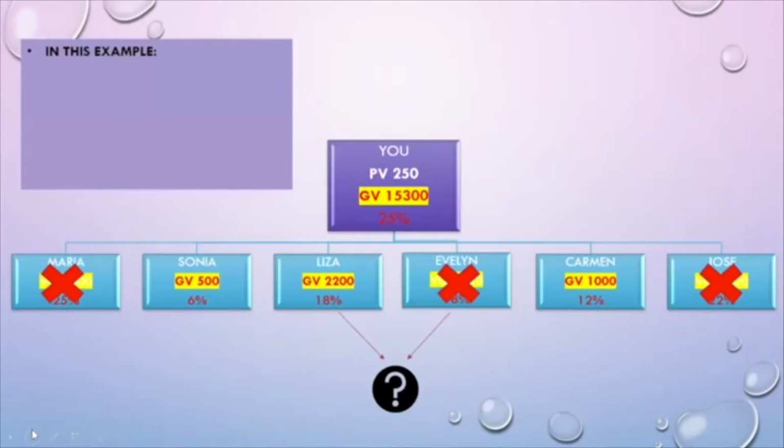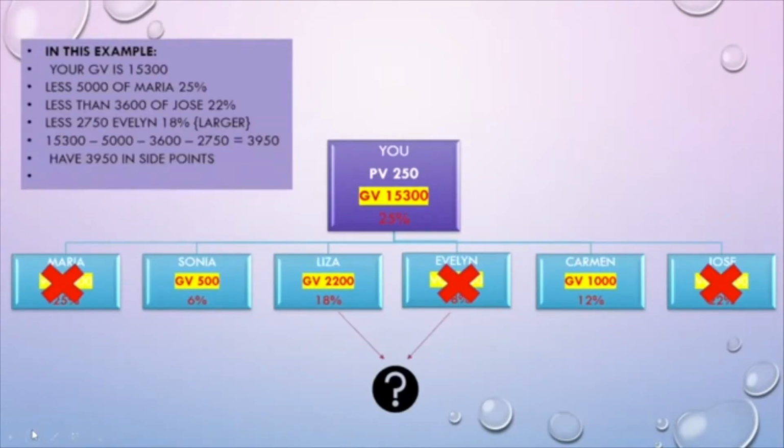So how do we figure this? Here's what you do. In this example, your GV is 15,300. We're going to minus the 5,000 of Maria, because that's what her group volume was. We're going to minus the 3,600 of Jose, he was our 22%. And then we're going to minus the 2,750 of Evelyn, because she was the larger of our 18%. So 15,300 minus 5,000 minus 3,600 minus 2,750 is 3,950. So in this example, you have 3,950 in side points. And if you think back to that chart that showed what you needed in side points to be at a certain level.